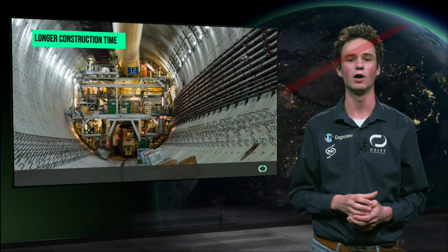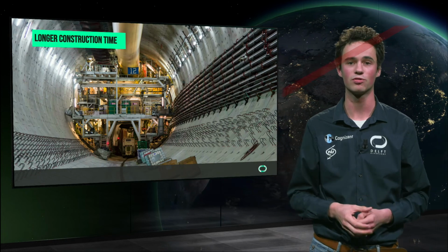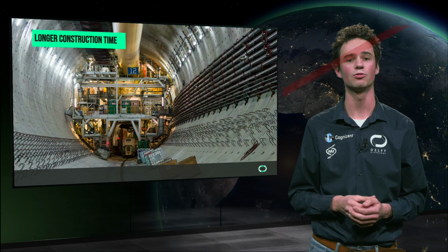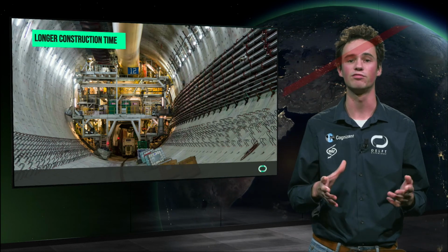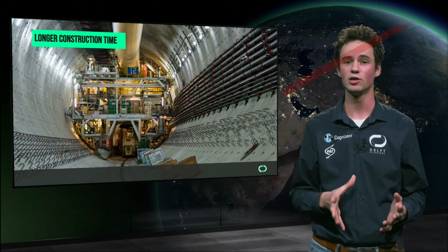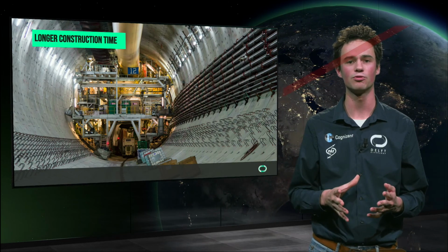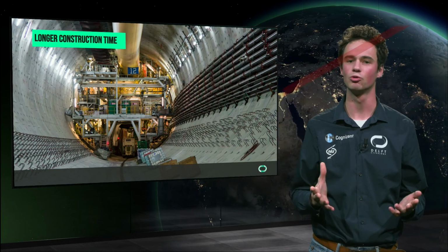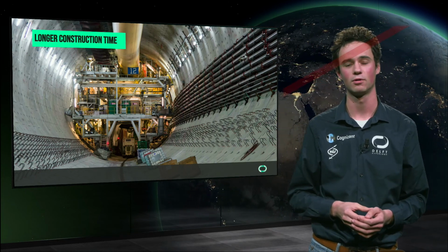Another challenge that must be overcome is the longer construction time of underground infrastructure. At this moment, underground tunnels are built at a rate of around 15 meters per day when using a tunnel boring machine. When partially building the Hyperloop network underground, the construction rate must go up. Otherwise, it will simply take too long to build a Hyperloop network.